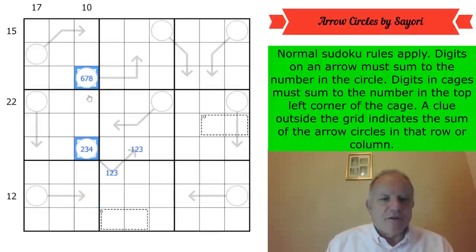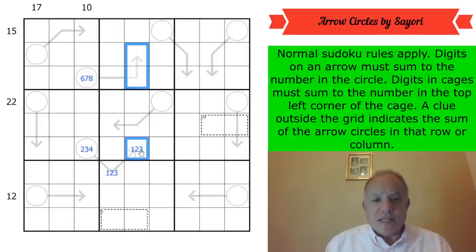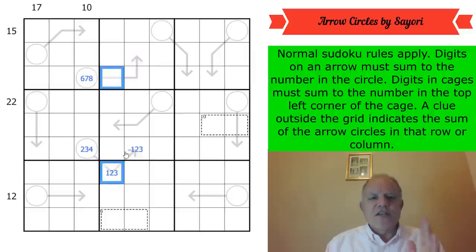Look at this 10 clue. Yes, it's adding up those circles to make 10, but it's also adding up these cells to make 10 because they represent the same totals because of the arrow rule. That is quite significant. Look, the minimum these can be in column 5 is 1, 2, 3. That's 6 already. Add those two, which must be at least 1, 2, and that's 9.